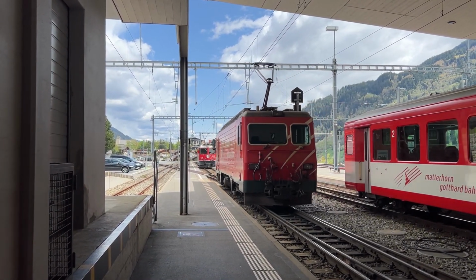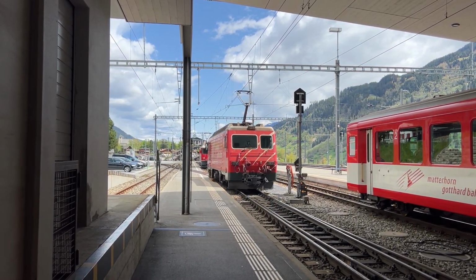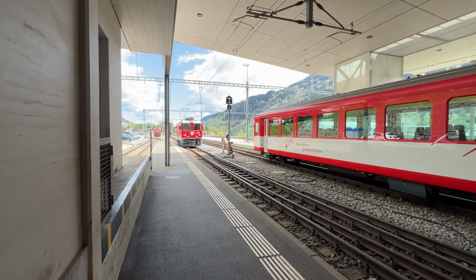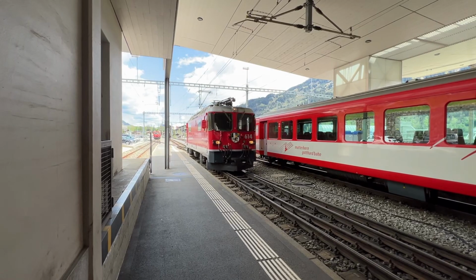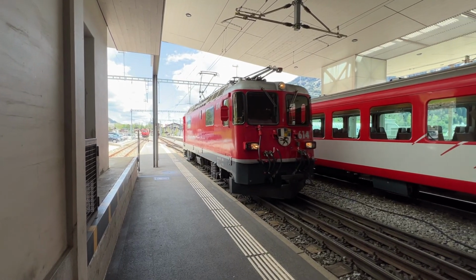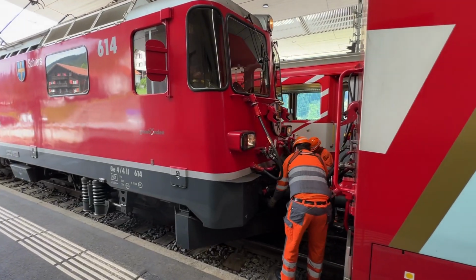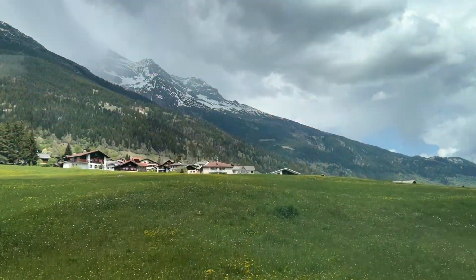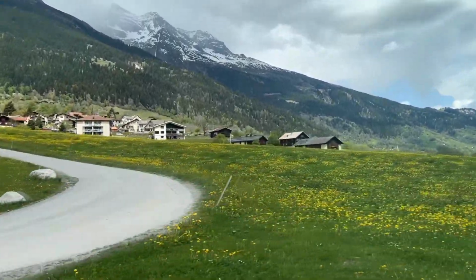Here, our rack-enabled Matterhorn-Gotthardbahn locomotive detaches from the train. It is replaced by a locomotive of the Rhaetian Railway. This one in particular, number 614, was built in 1973 and has been in service with the Rhaetian Railway ever since. Now continuing east on the Rhaetian Railway, we follow the headwaters of the Rhine River.